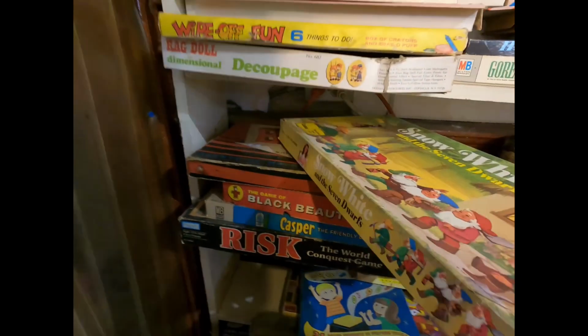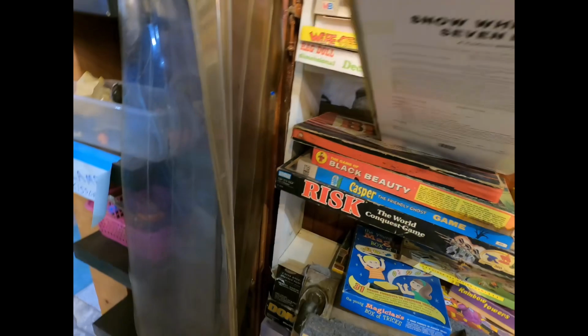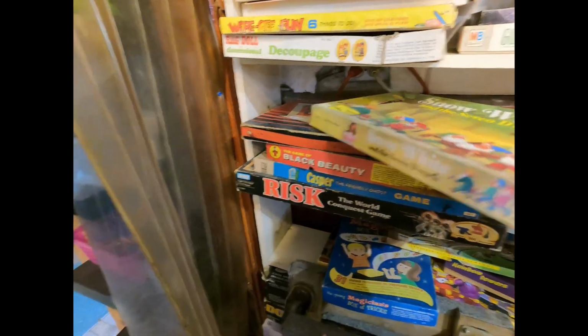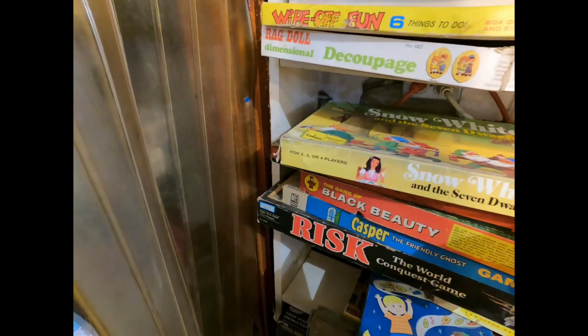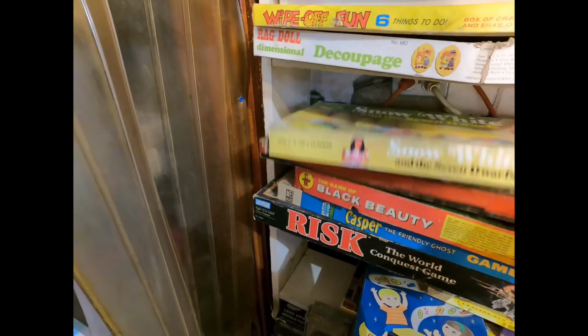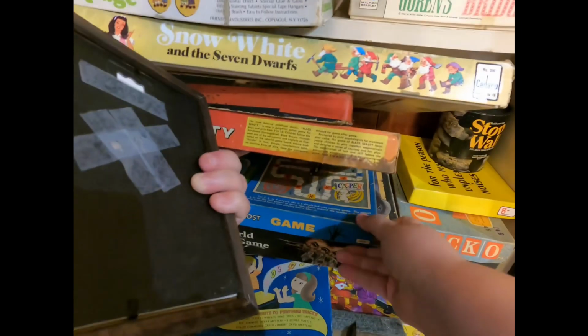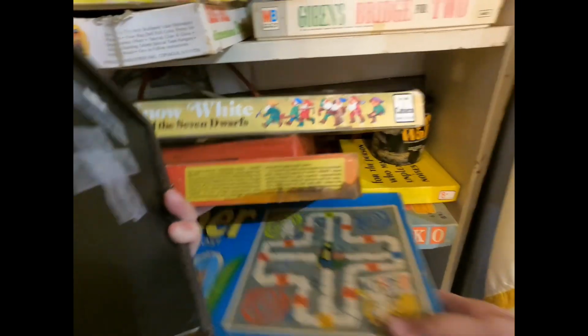Did not end up getting that game. I wasn't sure if all the pieces were there, and I really didn't have a lot of time to mess around. That Black Beauty game kind of caught my eye too, and then the Casper below it. I love vintage games. The thing I love about vintage games, some of them can sell for a lot of money, but I love the graphics on them.